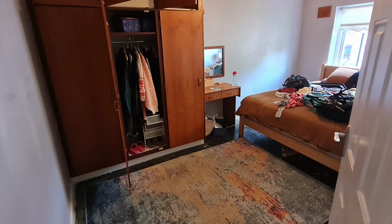So this was an in-progress shot of when we were moving into our makeshift bedroom at the minute. It's cozy for now, it's fine.